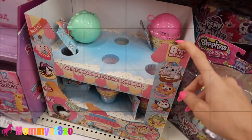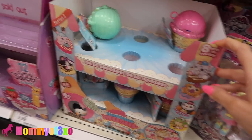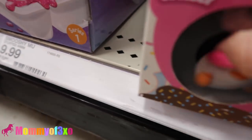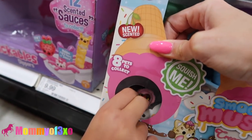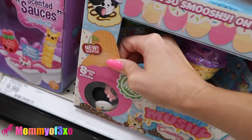That's cute. So I just found the Smushy Mushy. These are the Creamery ones. Creamery, Series 3. And this is like a little sample. Let's see if I can squish it for you guys. It's so hard to film and squish. Yeah, we do have these. They sent us these and we bought them. Look how slow. Those are really soft.